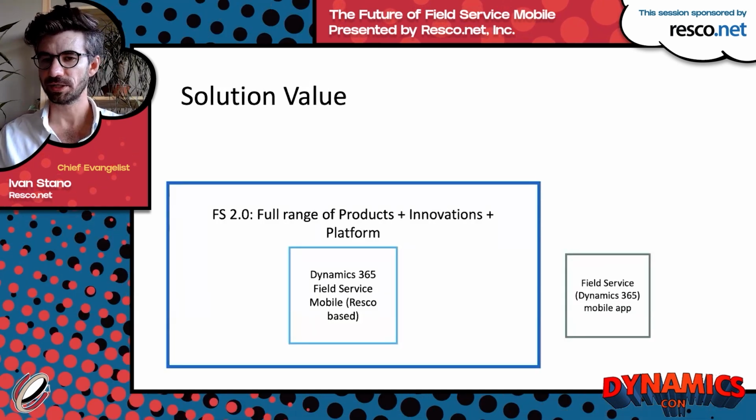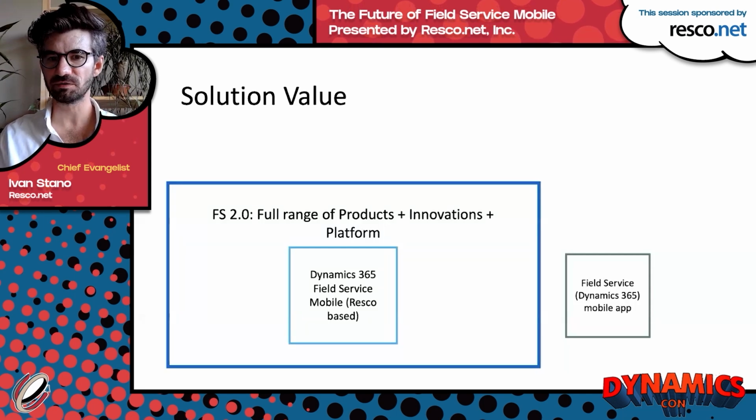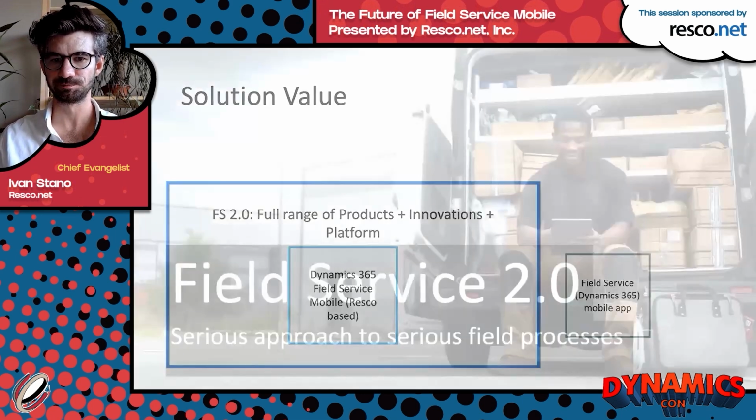What that brings is the power that Microsoft is using within the Dynamics Field Service mobile app, but because we're not limited by the field service boundaries, we were able to add a lot more value and a lot more benefits into that package. And that's why we call it Field Service 2.0.